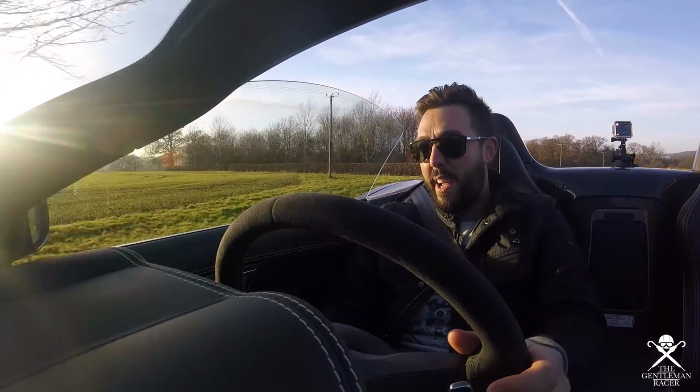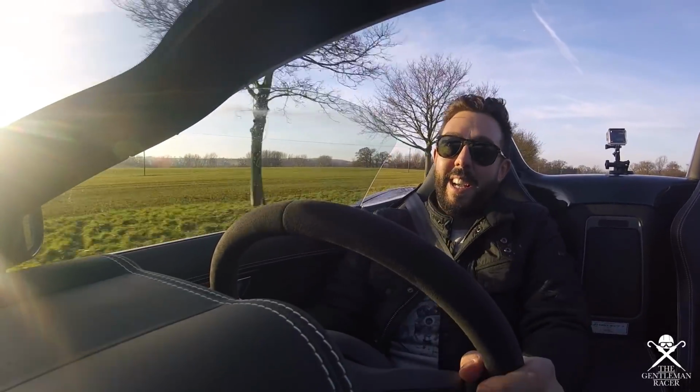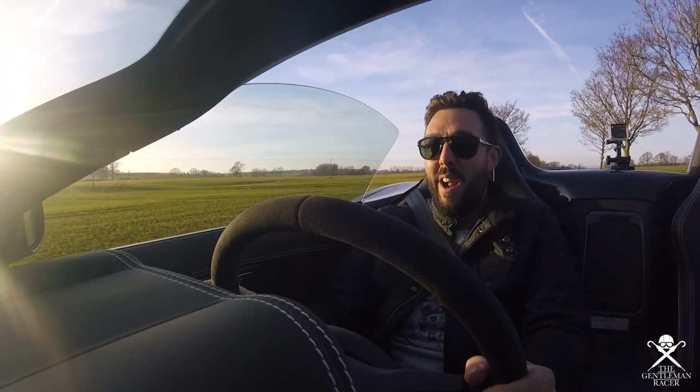All that's left to say, really, is the fact that the Gentleman Racer's perfect two-car garage is the Rolls-Royce Dawn and the Jaguar Project 7. No question. They really are special.